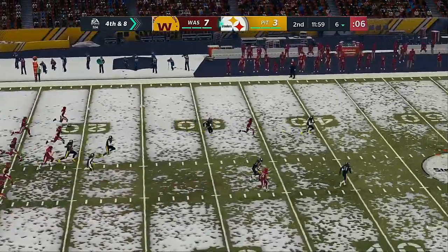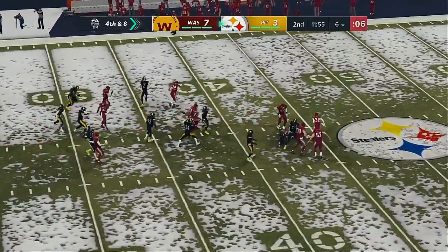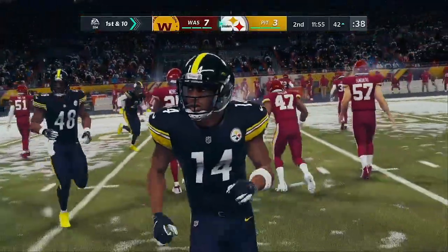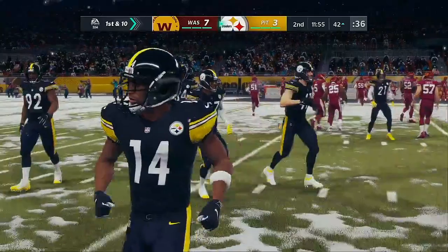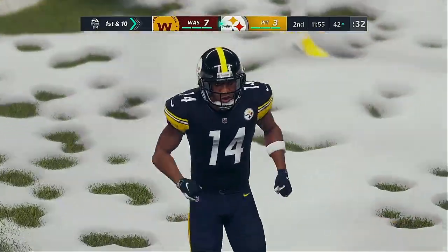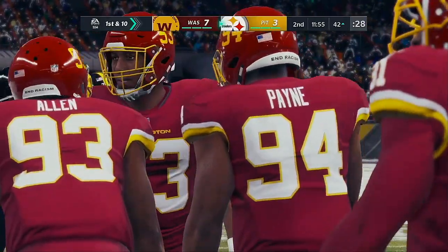And now the punter, Tress Way, as he sends this one away. Taking on the midfield logo. Call that a punt of 38 yards officially. And the Steeler offense, they're set up nicely as they take over. Pittsburgh set to take over again on offense. They punted last time they had it. What steps, Charles, you think they have to take to make sure they don't do that again?